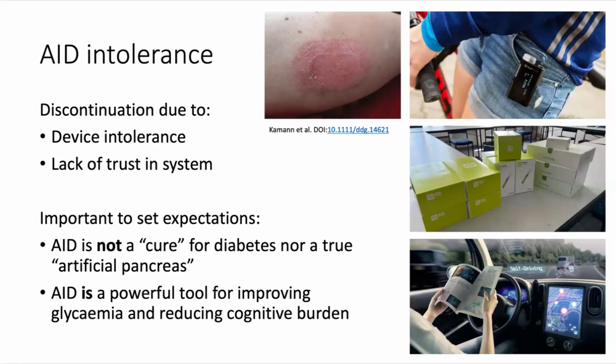So I think it's important to set expectations up front. These systems are great, but they're not a cure. They're not a true artificial pancreas. They are a powerful tool in the right person with the right education for improving glycemia.